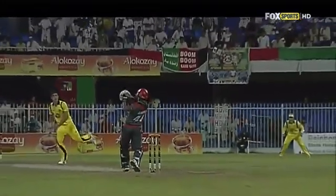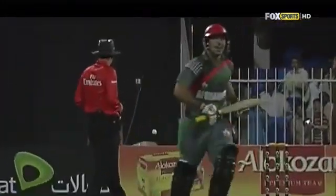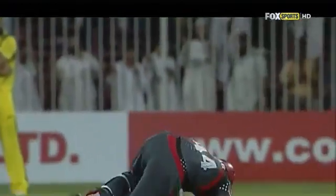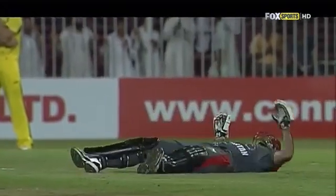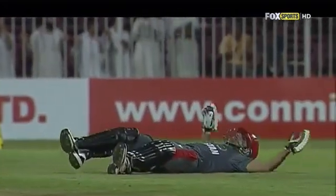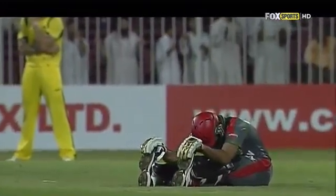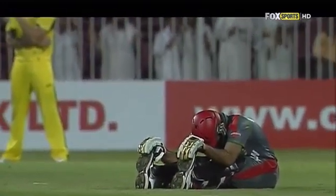Another full toss. An attempted slower ball. It came out all wrong. Didn't get it anywhere near the middle of the bat, but got plenty on it. And again, with the fielders inside the circle. Down he goes. Is there a sniper in the crowd? It's done, isn't he? Look at him cramping up so badly.